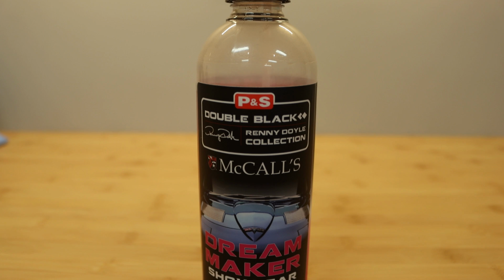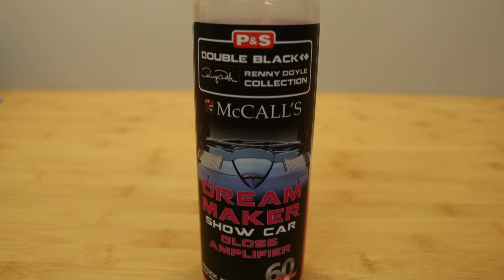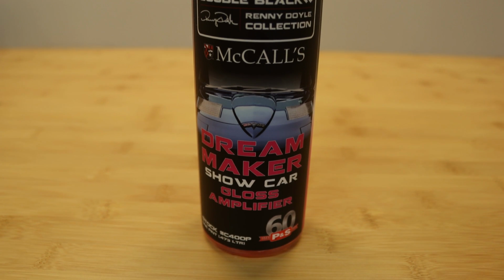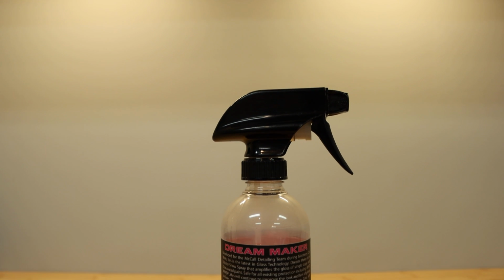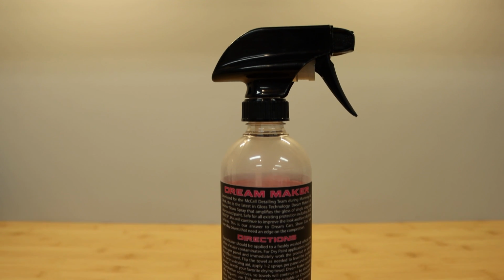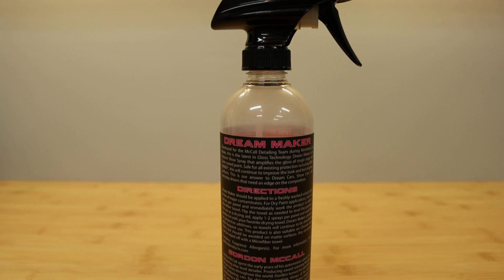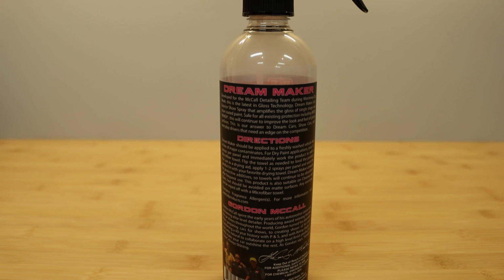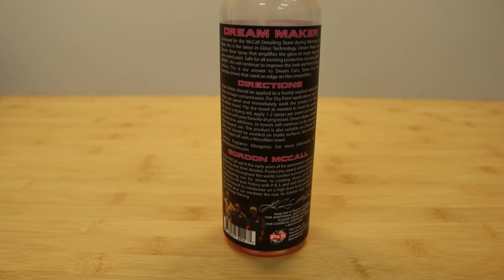Directions. Dream Maker should be applied to a freshly washed vehicle that is free of major contaminants. For dry paint applications, mist 1 to 2 sprays per panel and immediately work the product in with a microfiber towel. Flip the towel over as needed to level the product. For use as a drying aid, apply 1 to 2 sprays per panel and work the product in with your favorite drying towel. Dream Maker contains no protective additives, so towels will continue to be absorbent after frequent use. This product is also suitable on chrome and glass, but should be avoided on matte surfaces. Any overspray can be wiped off with a microfiber towel.